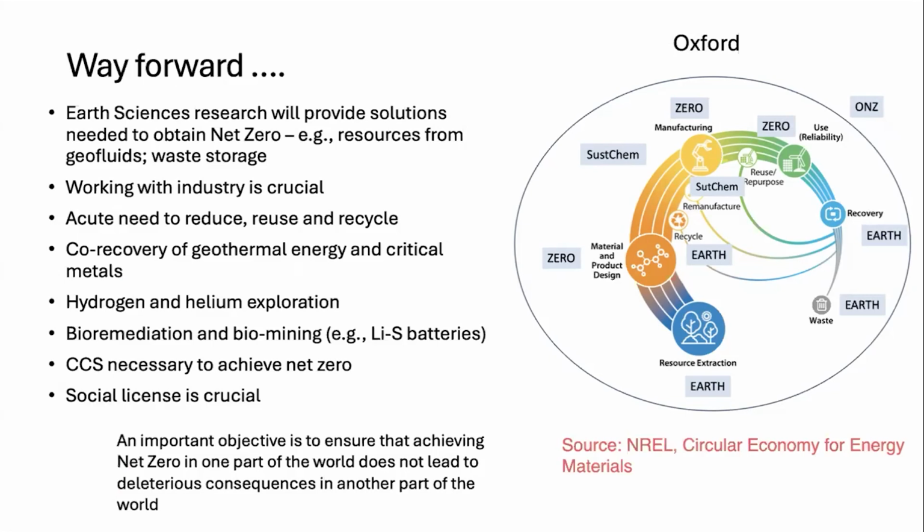We need elements of carbon capture and storage, obviously. But I think, as I said earlier, what's kind of crucial in all this is social license. And some of the previous talks mentioned things about, it's fine if it's mined somewhere else, but it's very difficult to get something done near to home. And I think this is actually really an important issue that needs to be addressed. And so, an important objective in all of this is to ensure that achieving net zero in one part of the world does not lead to deleterious consequences in another part of the world.